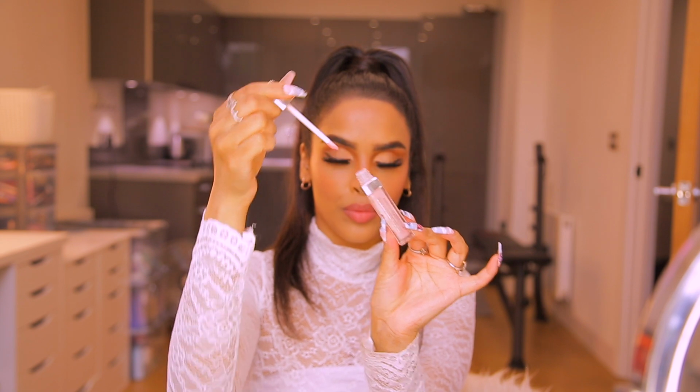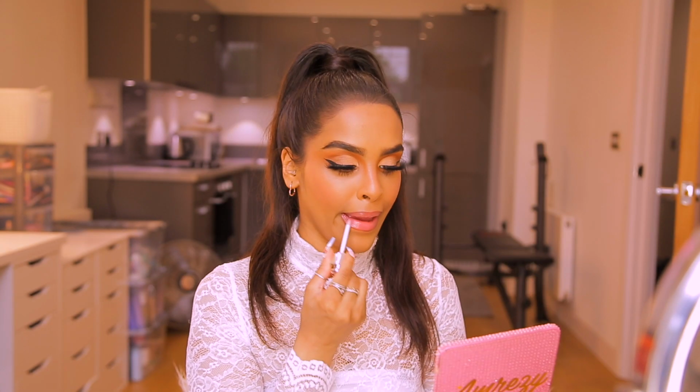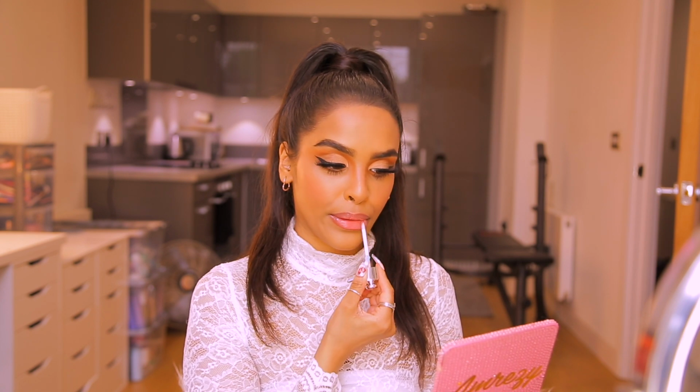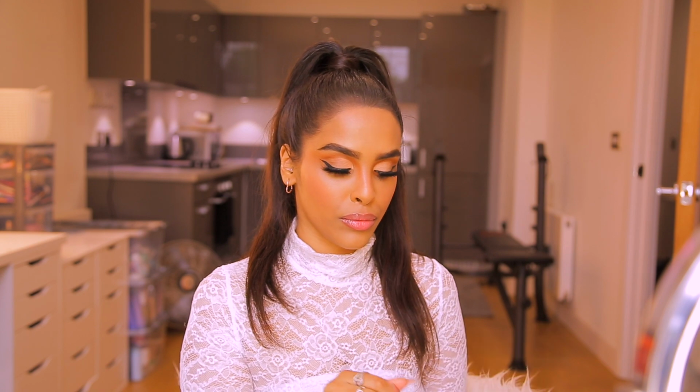And then I'm going to go in with my Dior, I believe this is the Plumping Lip Gloss. I don't feel like it's got that much colour to it at all, but it's just to give a little bit of a gloss look to the lips. And I like to finish off with this because 9 times out of 10 my lips are chapped. I'm not going to lie to you guys. And that is the finished look.